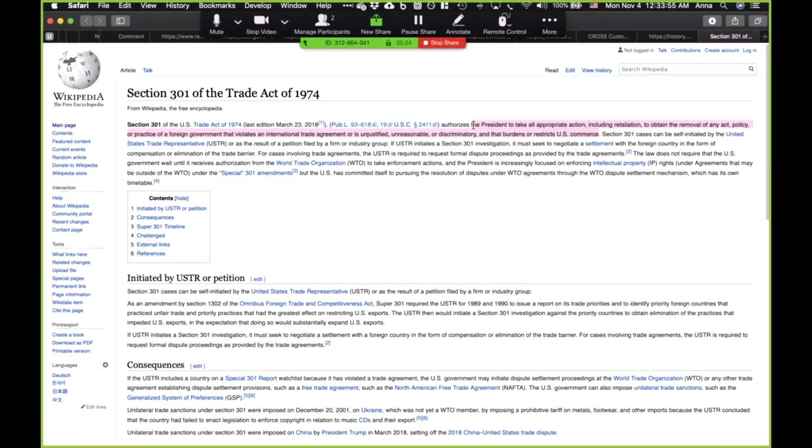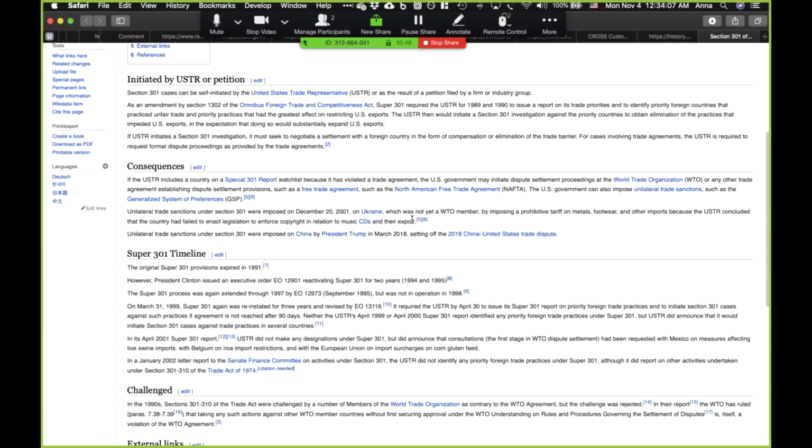Commerce. Yeah, this law was put into place with the best of intentions back in 1974. It has been enacted a few times before, and it was renewed by President Clinton. It just keeps getting renewed. Okay, so there have been trade sanctions on, for example, Ukraine.